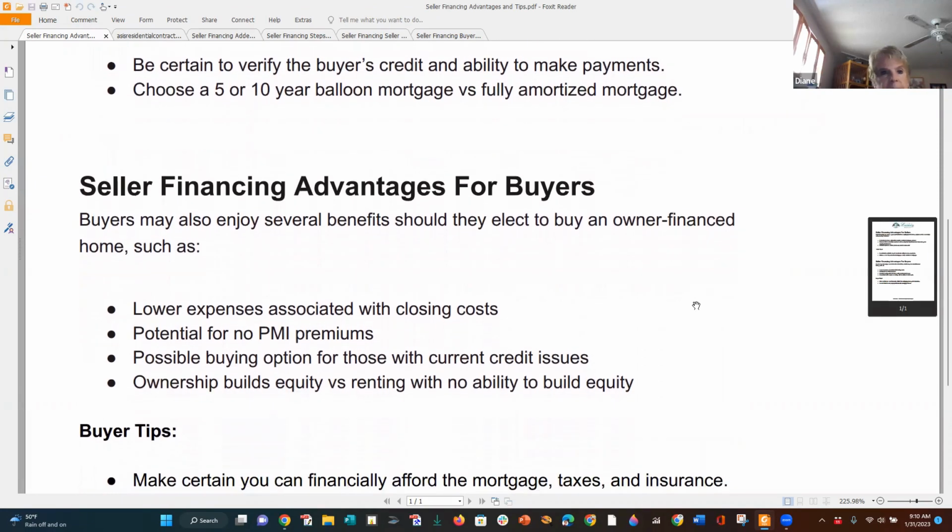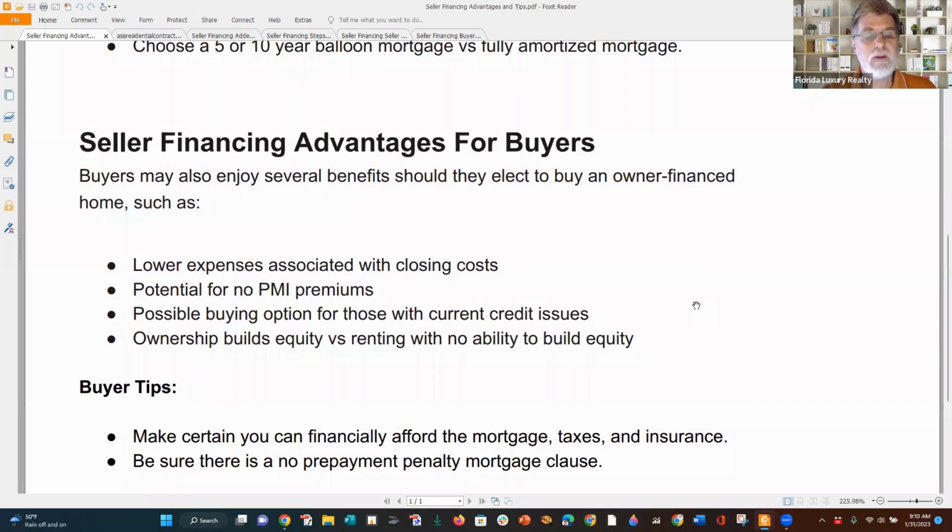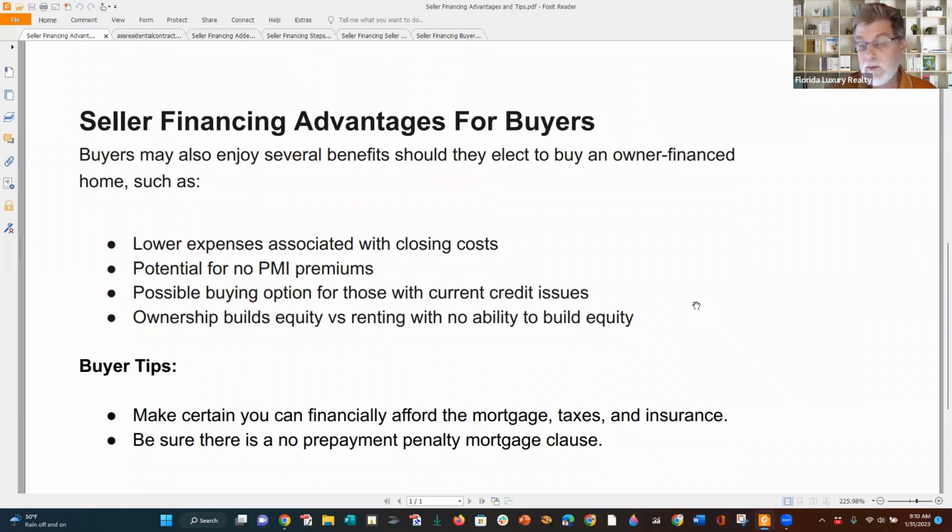Okay, seller financing advantages for buyers. They will actually have lower closing costs, right? Because there won't be a loan origination and all these other fees that are tacked on at closing by a traditional lender. So there's a savings there. Obviously, if the seller is accepting a low down payment, then they won't have PMI premiums. So that would be a savings.